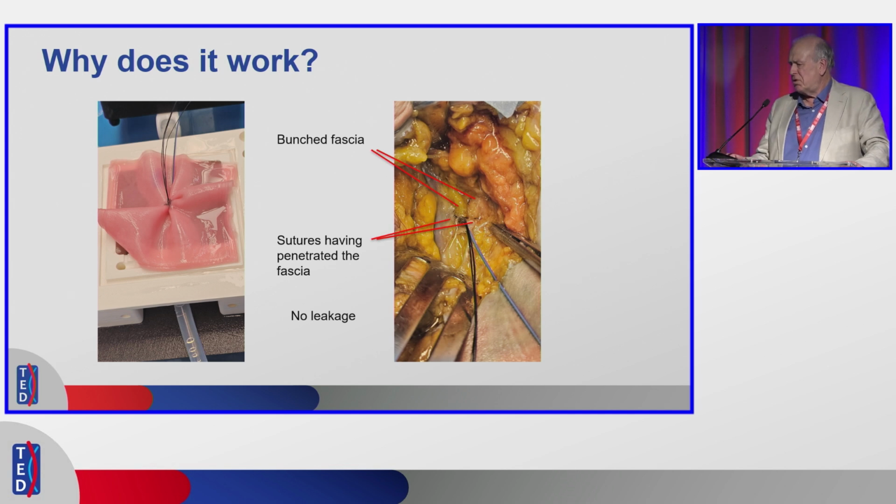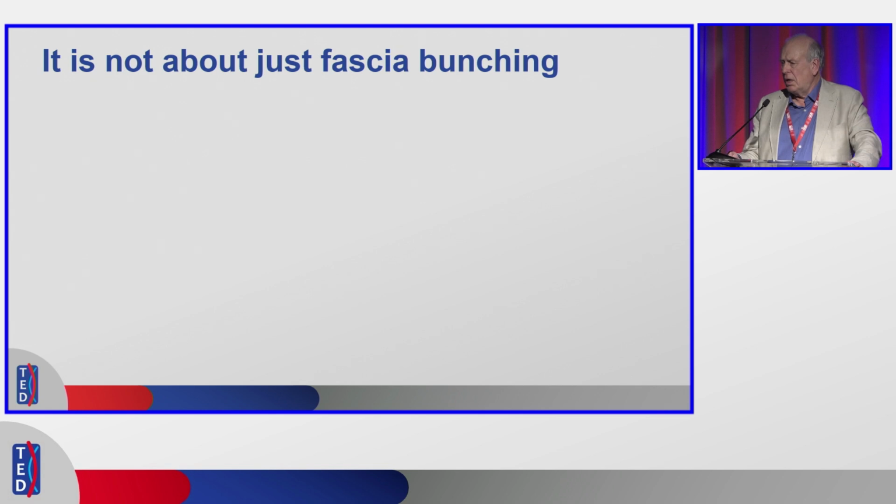You see the bunched fascia. You can see sutures having penetrated the fascia. And we have a pressurized model that we have used, so we have a good way to see if there is leakage or not. But it's not just about fascia bunching.